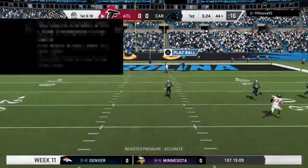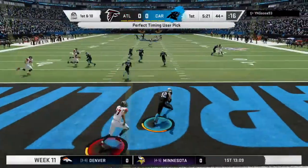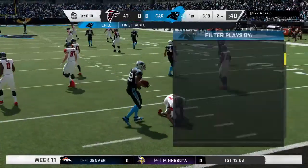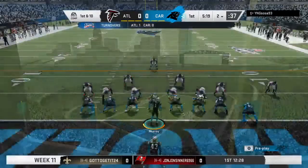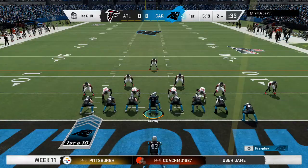He's going to let this go. Back of the end zone. And this is going to be intercepted. Picked up by Delano Hill. And the return won't go anywhere. They'll be back deep in their own territory at the 2-yard line. The Panthers take over 1st and 10 at their own 2-yard line.